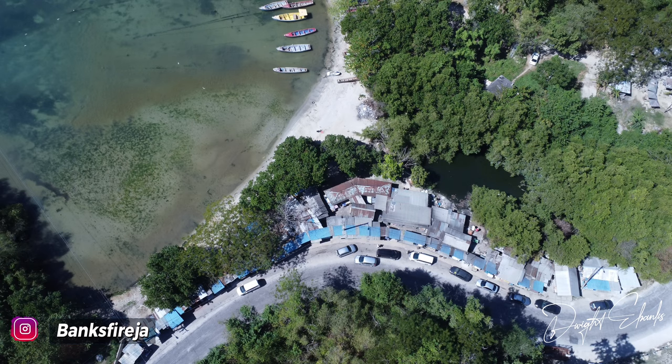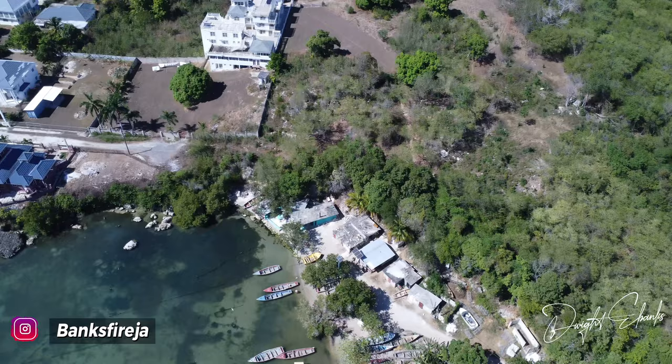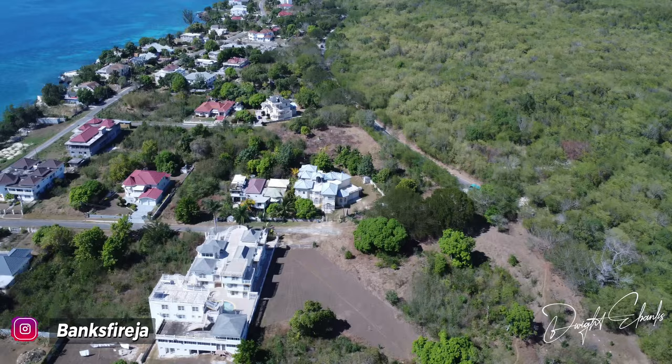The place that we're going to be talking about is the exclusive community South Sea Park. Now this community sits at the easternmost point of Westmoreland, so literally right next to the border of St. Elizabeth and Westmoreland, you can find South Sea Park.